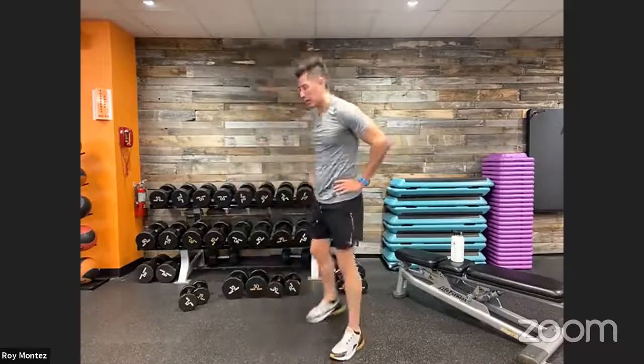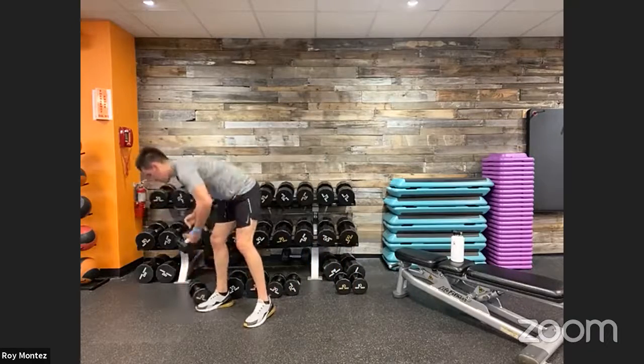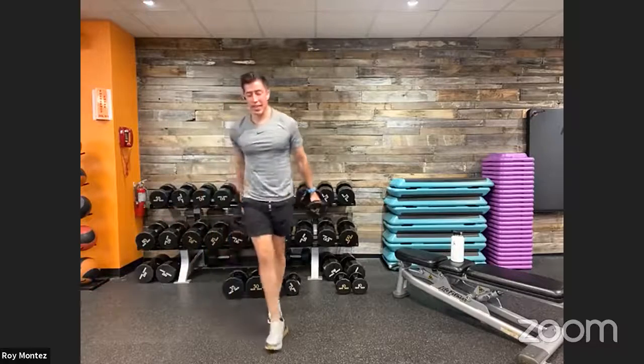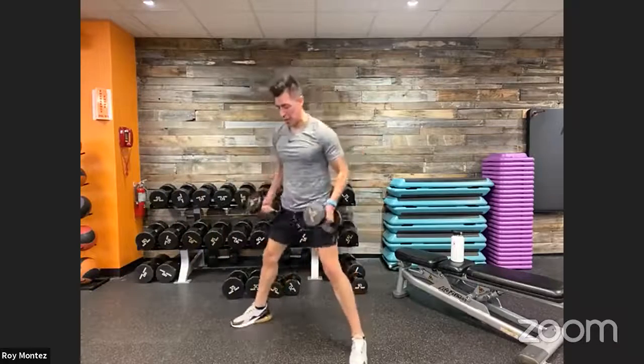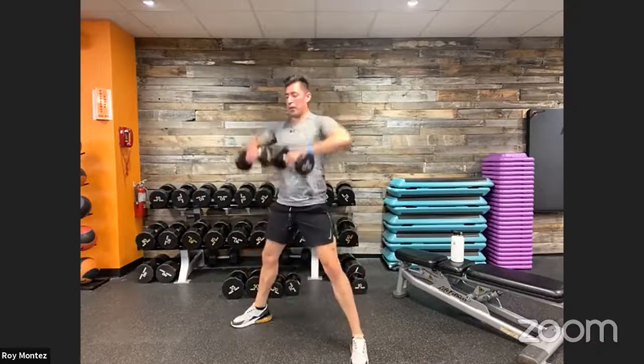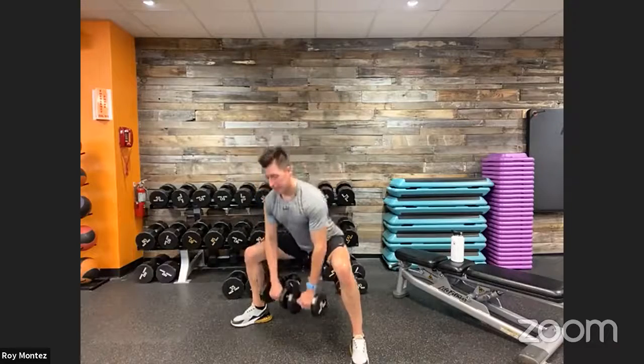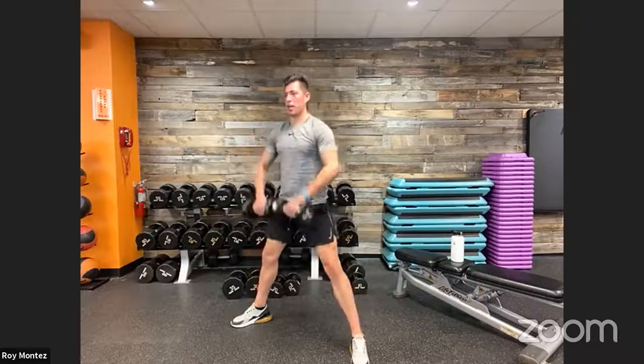Good job. Sumo squat to high pulls coming up in 5 seconds. Keep working. Here we are. Set yourself up in 2, 1. Sumo. High pull. Good. You feel the difference between a sumo squat and a regular squat?